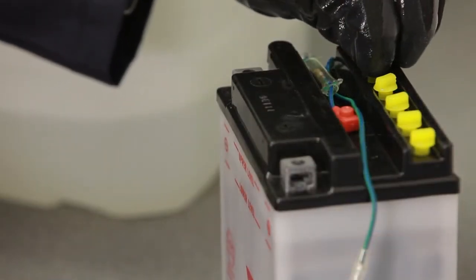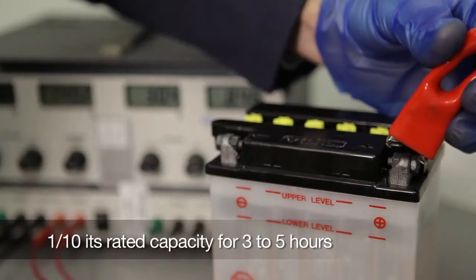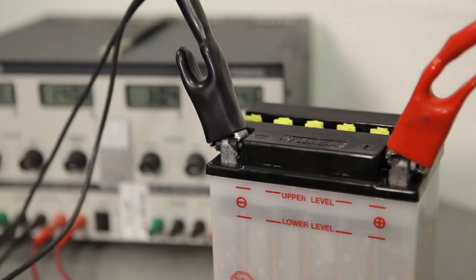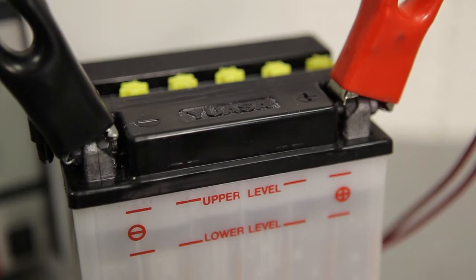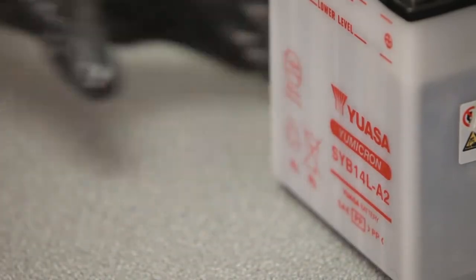Replace the filler caps loosely and begin to charge the battery at 1/10 its rated capacity for 3 to 5 hours. Charging at a higher rate could damage the battery. Do not connect or disconnect the charger to the battery while the charger is switched on, as this may cause sparks that could ignite the hydrogen gas emitted from the cells during charging. Monitor the electrolyte level during charging and top up to the fill line as necessary.